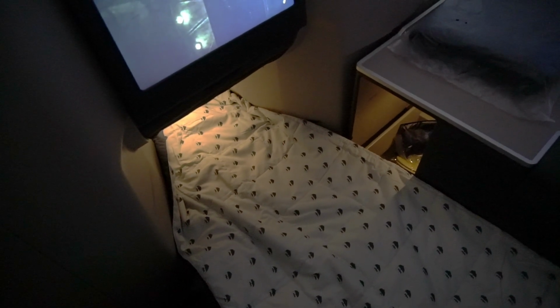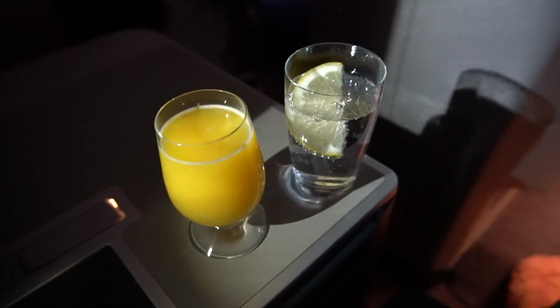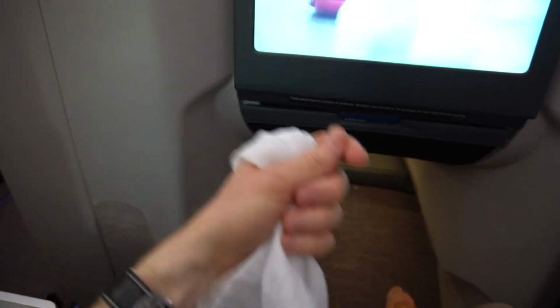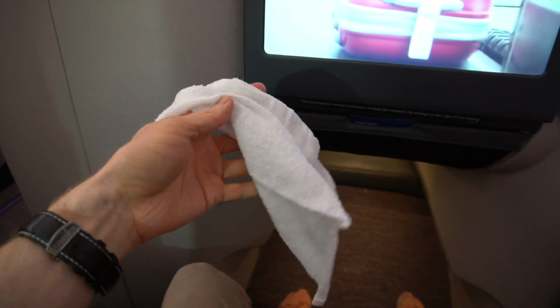After that, I was in a relaxed mood and figured I'd have a nap. Of course, the seat folds completely flat. After an hour or two of shut-eye, it was time to prepare for landing, so I had a quick drink of orange juice and mineral water. Following that, a warm towel was brought around to clean up my face, and the amazing view continued outside.